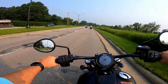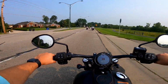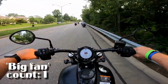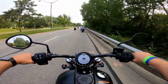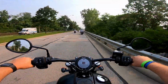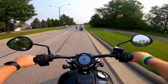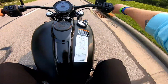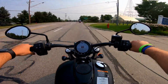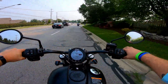This nice sweeping turn here, this bike just wants to grip down into it. I'm excited to see how that FTR handles stuff like this, but I'm a big fan of this bike. If I wanted another bike that was a cruiser but not a big bagger like my Voyager, this could be it. Sticker here says that the base model MSRP is $17,000. It's not bad.